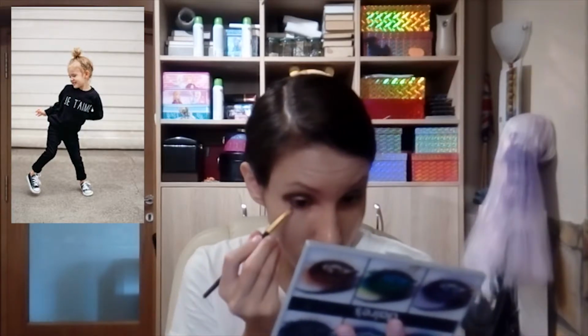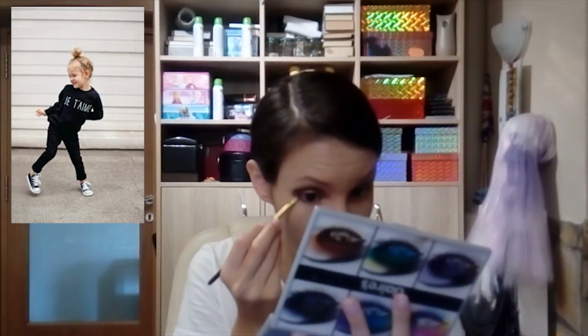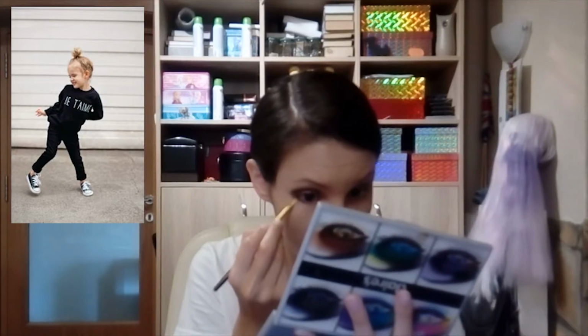Just need a little bit from this down. Yeah, but I want to use this. I want to use this brush. Gonna be okay for the job. To use it down here. I think that's gonna be okay. We'll see at the end.